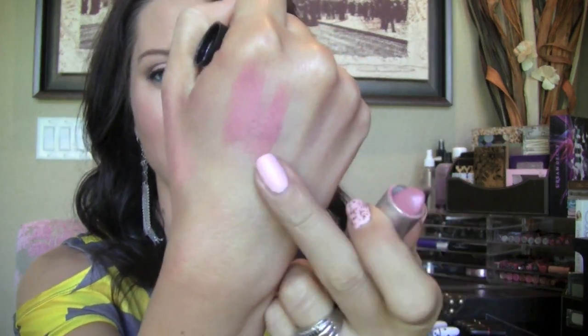So the next one is kind of three different MAC lipsticks that are all pretty similar, and I found two drugstore dupes. The first one is Lazy Day from MAC. It's just a really creamy pink. And that one's also very similar to Angel from MAC. Angel is this one, that one is Lazy Day, which is also very similar to Cream Cup from MAC.